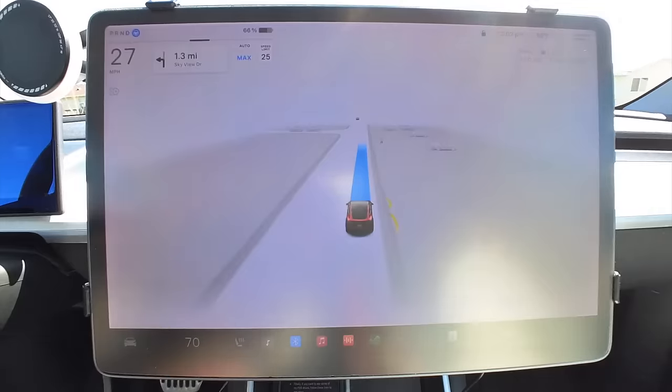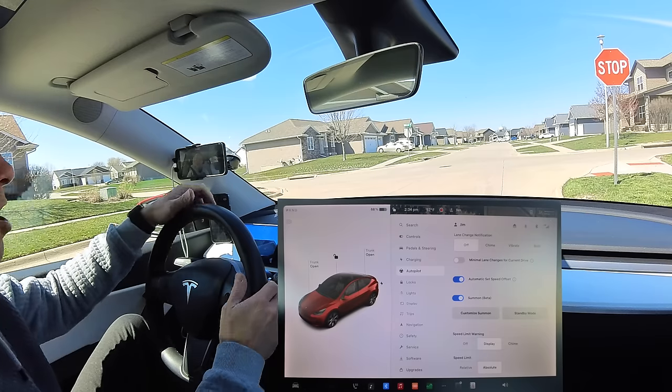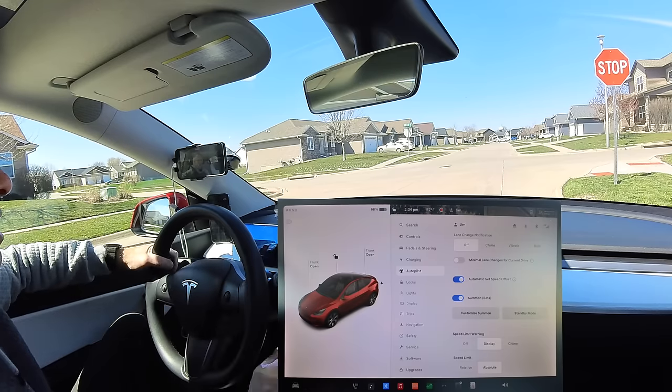Also, while you're driving, just like with autopilot, you're going to have to tell it that you're there by putting constant pressure on the wheel in either direction. This is exactly the same as autopilot. If you're used to autopilot, you just need to tell the car, hey, I'm here, and the camera is looking at you, making sure that you're paying attention. So with those two things, you should be ready to go.